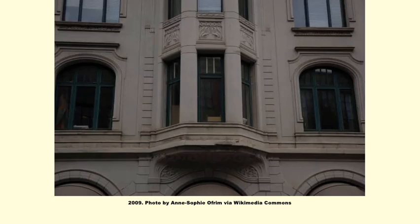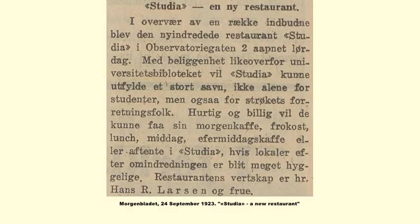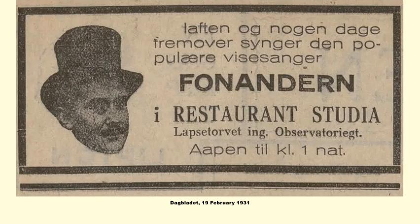But what about that stubborn owner who refused to budge when the developers tried to buy his property? Hans R. Larsen was the longtime owner of the building, having opened a restaurant there called Studia in September 1923. Here's an article reporting on its opening. Studia was popular and also featured live entertainment. Here's an ad for a Swedish cabaret singer named Gustav von Andern, who performed there in 1931.